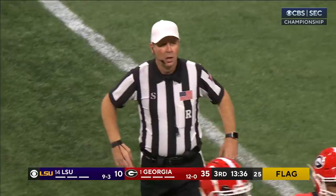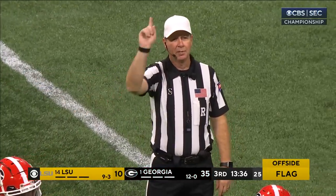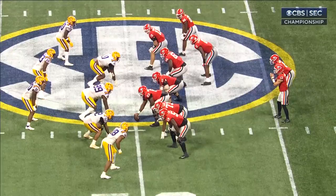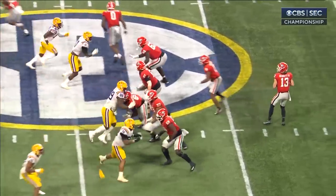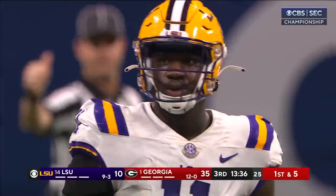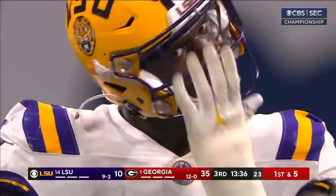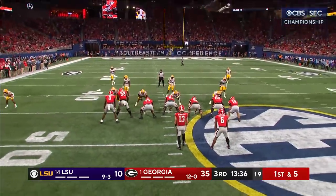Here's a call. Offside on the defense, number 11. 5-yard penalty, replay first down. Ali Gay is the guy that jumped. Veteran defensive end playing in his fifth year. Yeah, I thought the movement first came inside. Yes, and that caused Washington to move with the inside movement. He was reacting to the movement by LSU. Good call. So give Georgia a free five. And into LSU territory at the 45.